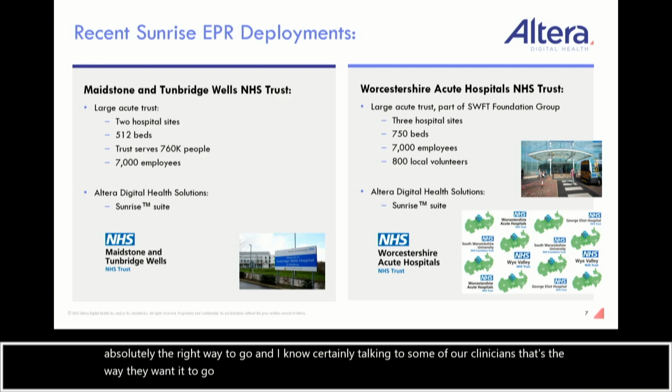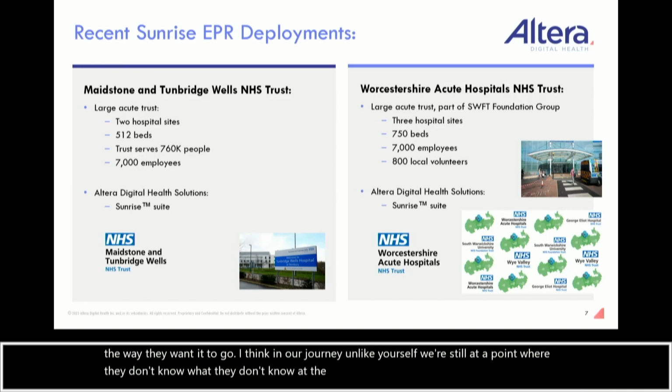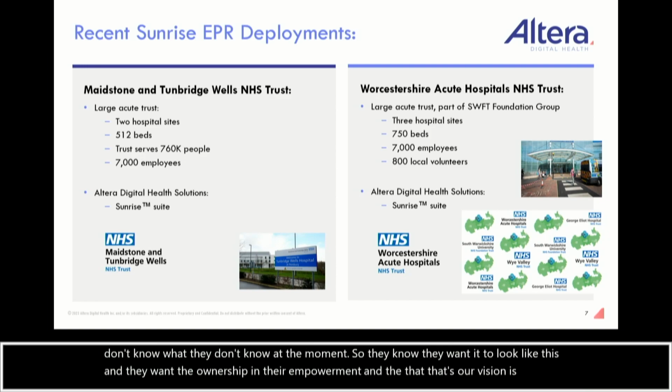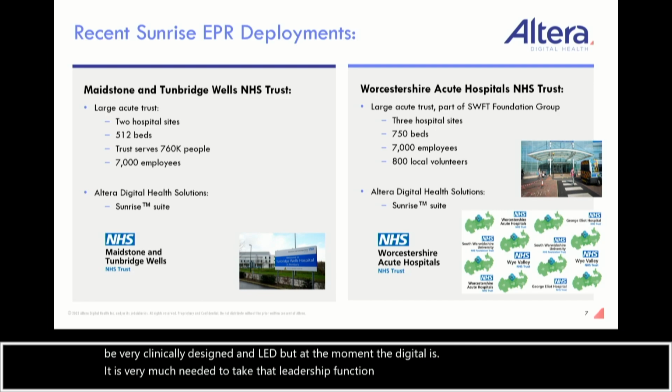I think in our journey, unlike yourself, we're still at a point where they don't know what they don't know at the moment. So they know they want it to look like this, and they want the ownership and the empowerment, and that's our vision, is for it to be very clinically designed and led. But at the moment, the digital is very much needed to take that leadership function. Our aim is to try and get that to shift.